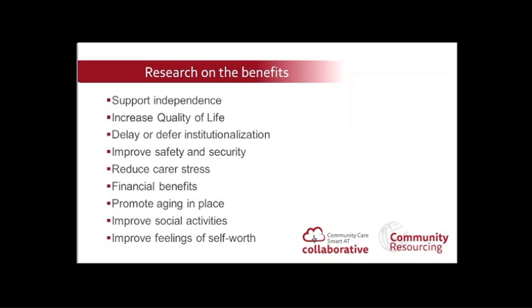Another study looked at commercial monitoring systems in the homes of 14 adults with dementia over a period of 9 months. The researchers found that there was improved safety and security, reductions in carer stress, financial benefits, and that an early warning system can promote aging in place.